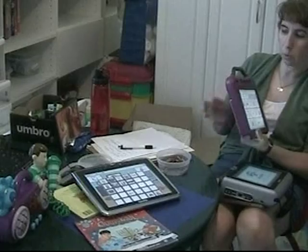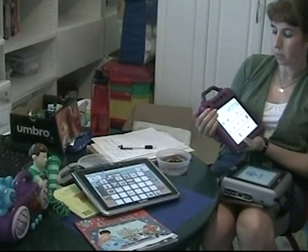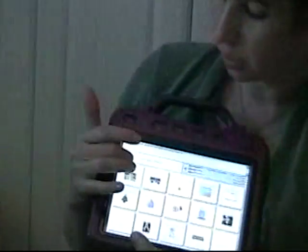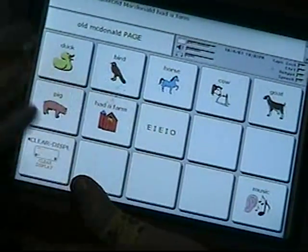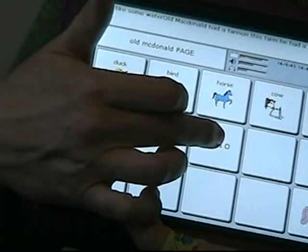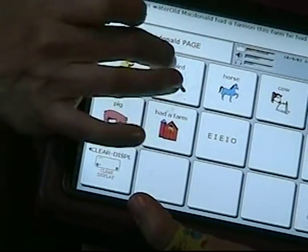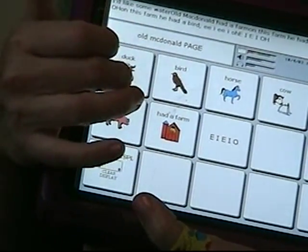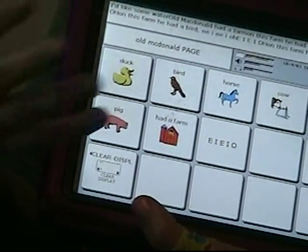This is just to show you, while we're waiting for this to boot up, some of the things any of them can kind of do. So this is a song page. Here, this is Old MacDonald Had a Farm. You press that, and then the different lines of the song go. Then I want him to add in the E-I-E-I-O. That's one of his favorite songs. And then you can pick who you want to do next, and you can sing along.